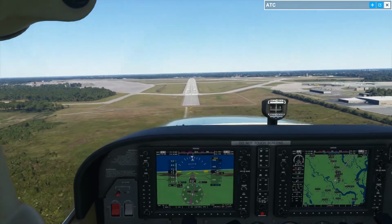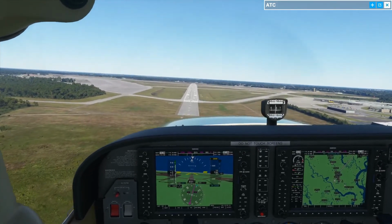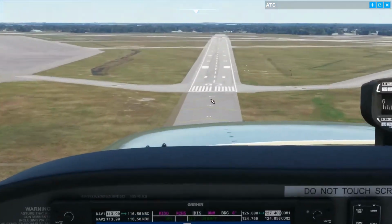Looking beautiful here. In the corner of the Pappy light, we're a little high, but that's okay. FlexJet 549, Charleston Tower. Cleared ILS runway 33 approach. Yep, runway 33.